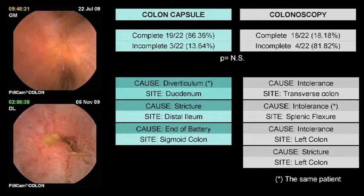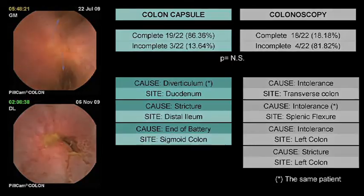The reasons for incomplete examination in the case of colon capsule endoscopy were: in one patient, ileal stricture; in another patient, the battery ran out in the sigmoid; and in one patient, the capsule stayed in a duodenal diverticulum. The incomplete colonoscopies were due to intolerance in 3 patients and colonic stenosis in 1 patient.